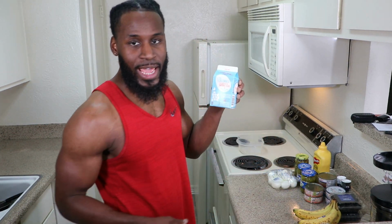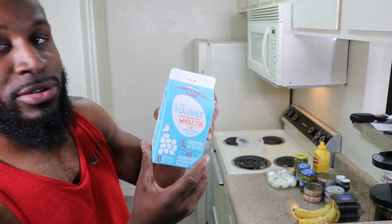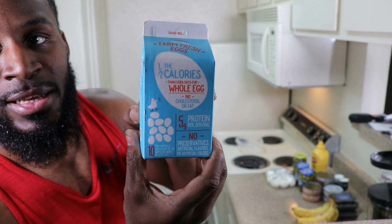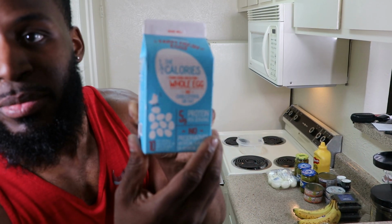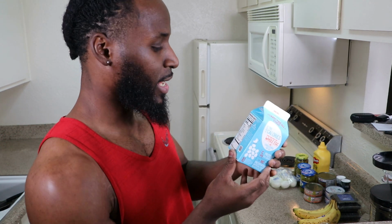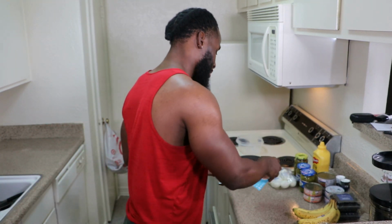Next is the egg whites. Some infamous egg whites. Nothing major, as y'all see. I might need to turn this other light on so we can get a little better lighting up in here. But anyway, guys, 0 grams total fat, 0 grams carbs, and 5 grams protein.